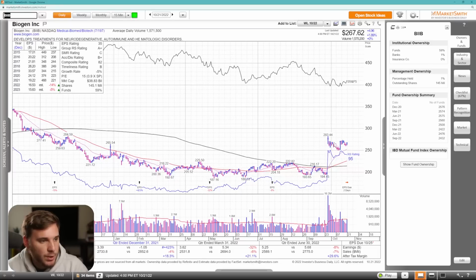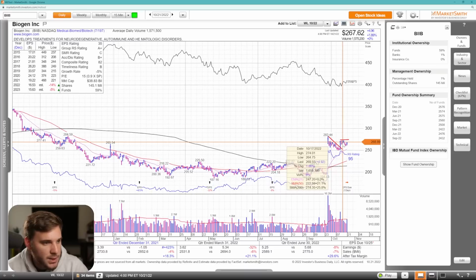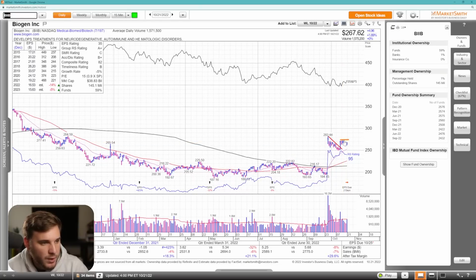We had this gap up on volume, could have bought it through this short-term flag here, and you've got another pivot right at this prior high, which is about, looks like 274. Just starting to move up from a short-term flag here on Friday on a pickup in volume. So definitely a name to watch and have on your radar.